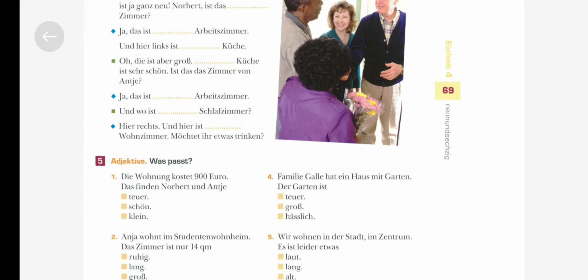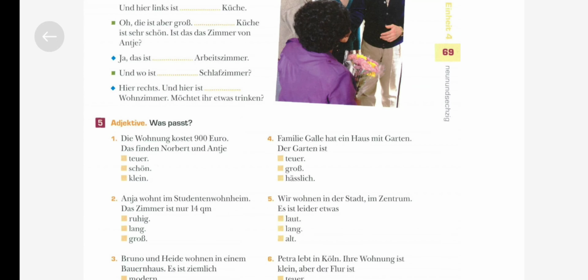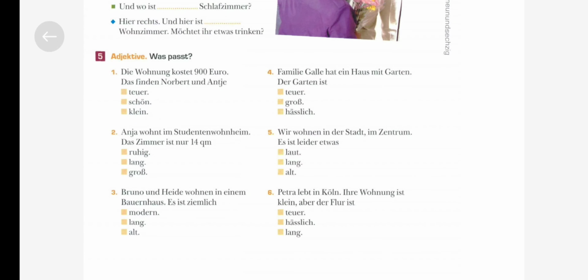Moving forward. Adjective, was passt. You have to mark which suits best out of 3. The first one is, die Wohnung kostet 900 Euro. Das finden Norbert und Antje teuer. Why teuer? Because in the statement they are talking about the money, 900 Euro.